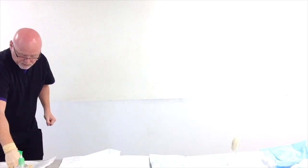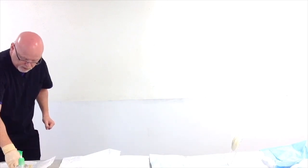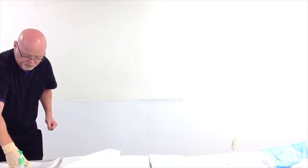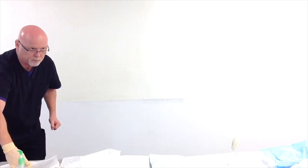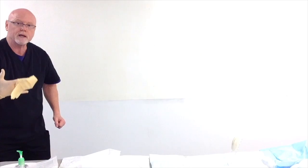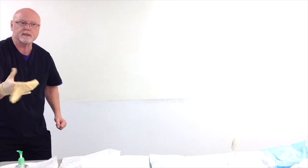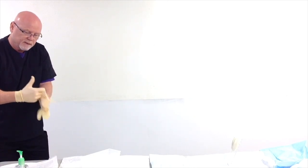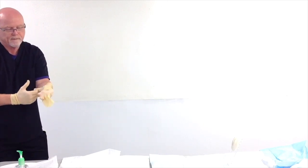Now here, you can use your thumb to separate the cuff. But once you've inserted your 3 fingers into this glove, pull your thumb up out of the way. So my thumb is going to be up out of the way like this. I'm not reaching in here like this. I've got my thumbs up like this. And then I'm going to insert my other hand.